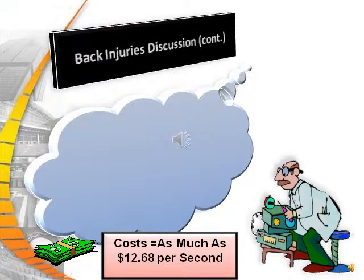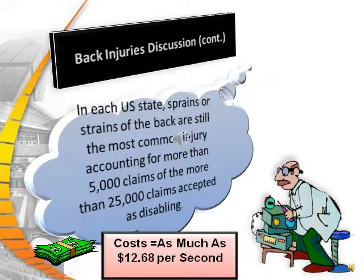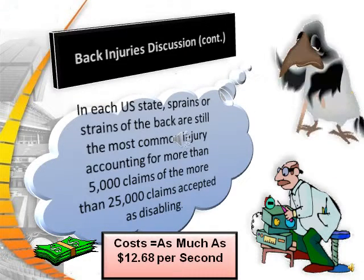In each state, sprains or strains of the back are still the most common injury, accounting for more than 5,000 claims out of 25,000 claims. The cost can be as much as $12.68 per second. Remember, the direct costs for employees for strains and sprains of the back are only 1/4 of the total costs.